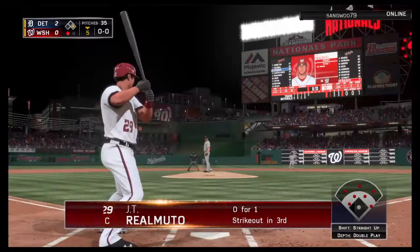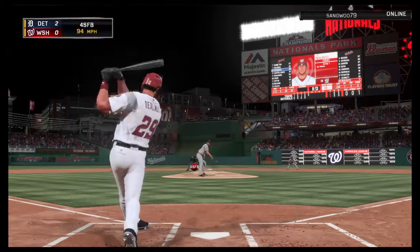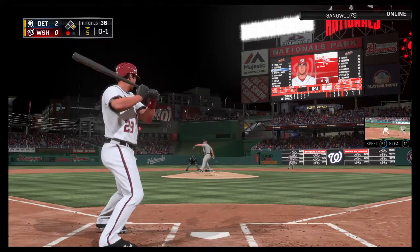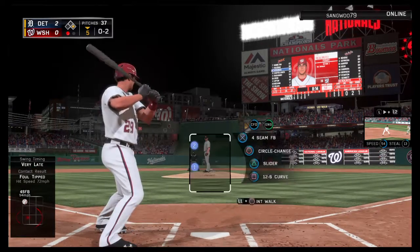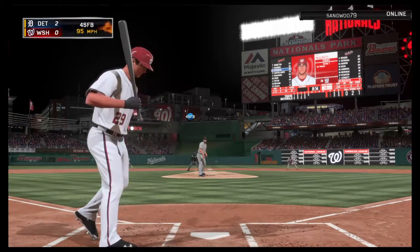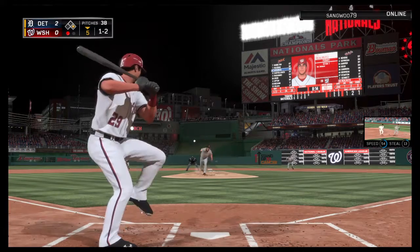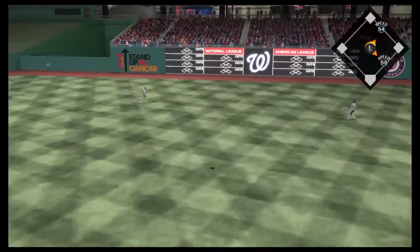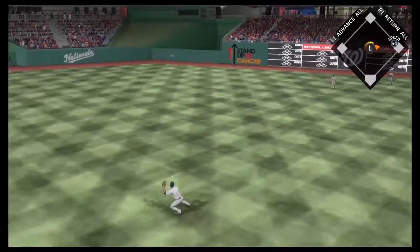JT Realmuto comes to the plate looking to put the ball in play. He went down on strikes last time. And there's a fastball from Verlander to jump ahead, 0-1. And he falls behind, 0-2. No runs, 5 hits, and no errors so far for the Nationals. Too high, 1-2. Pitch swung on and hit in the air. After it is Hamilton. He's got it. A nice play there. 2 away.